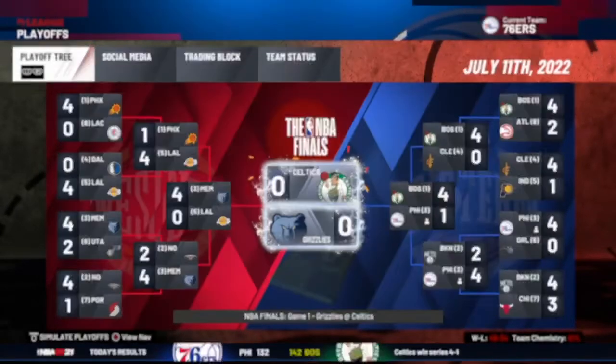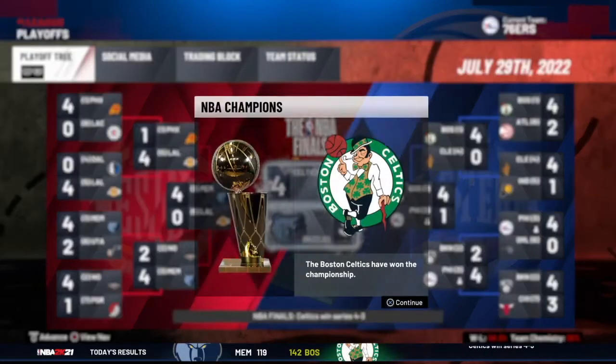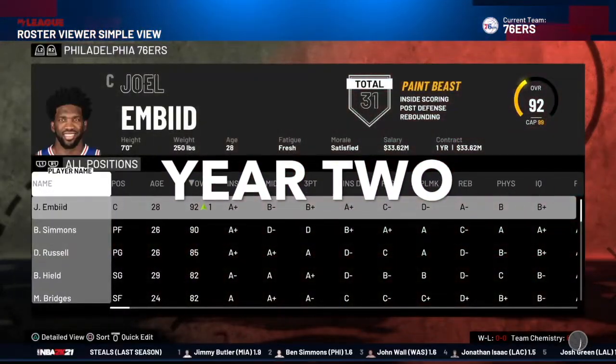But the Celtics up against the Grizzlies in the championship here. Let's see who actually ends up taking it. Will Jason Tatum go ahead and secure it, or will Ja Morant clutch up? Coming back from 3-1, but the Celtics do take it. Jason Tatum getting a Finals MVP. Year 2 here.